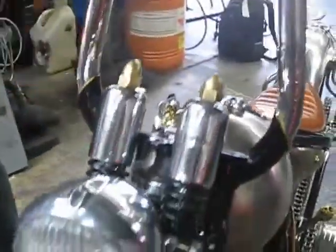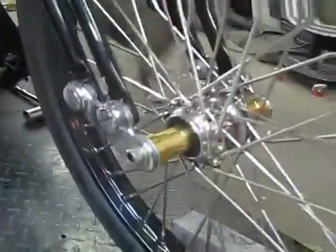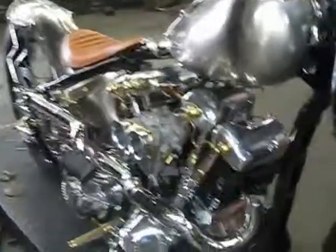I like finished bikes, I like painted bikes, but I stay away from them because we spend so much time on metal work and brackets that it sucks to get rid of that by hiding it with Bondo and paint. So, yeah, this is my interpretation.